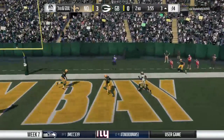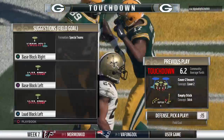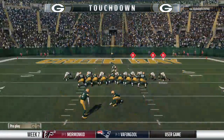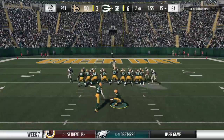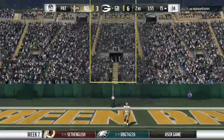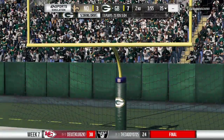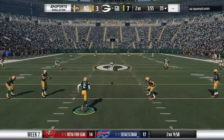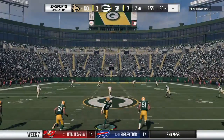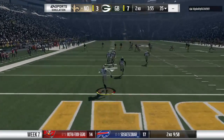Rodgers now on 3rd and goal. Touchdown, Packers. Devontae Adams, his 3rd touchdown now on the year. And the Packers are able to cash in for 6. And this is up and good to make it 7-3. Crosby on now to kick it away. That's fielded in the end zone.